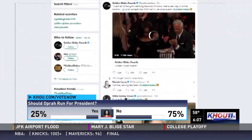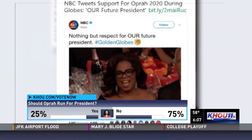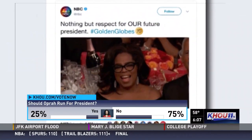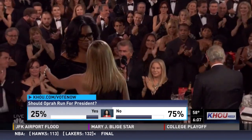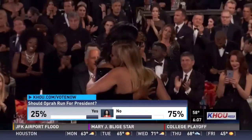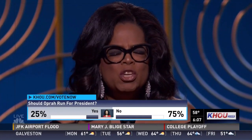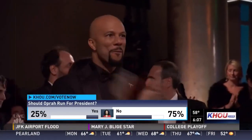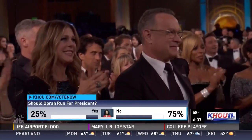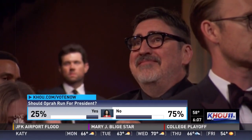The event was trending on Twitter all night, especially after things got political. NBC tweeted this, "Nothing but respect for our future president," with a picture of Oprah Winfrey. The network does a lot more than news, but it's the news division taking heat this morning for that tweet that went out just before Winfrey became the first black woman to be honored with the Cecil B. DeMille Award. So I want all the girls watching here and now to know that a new day is on the horizon. Her speech addressing racial and gender disparity as well as victims of sexual assault lifted the audience out of their seats. It also had many talking about how much it sounded like a campaign speech.